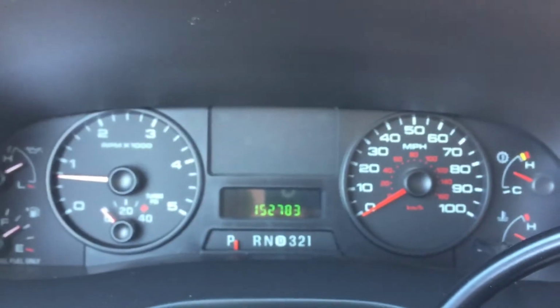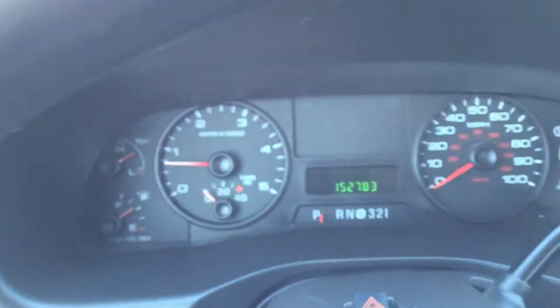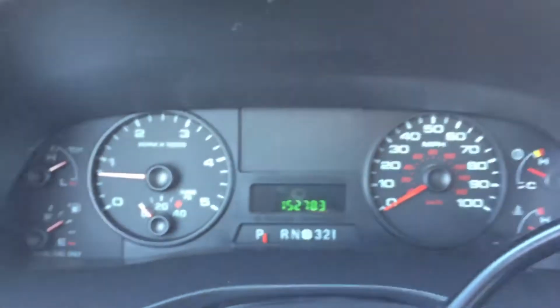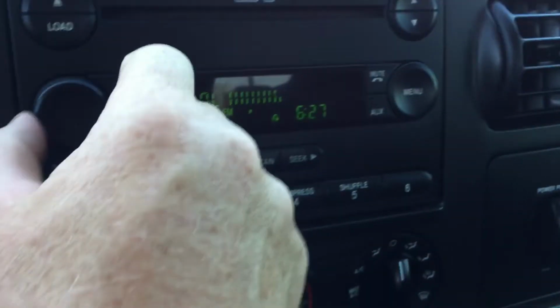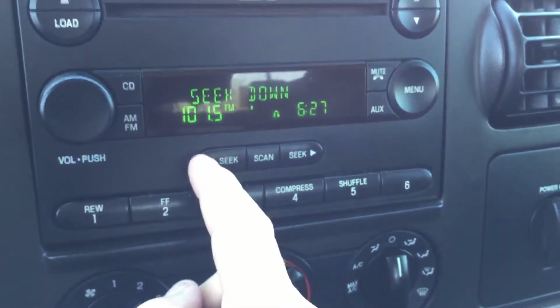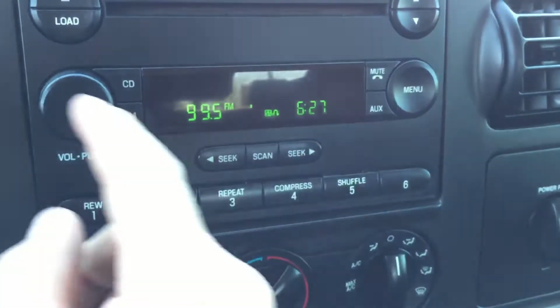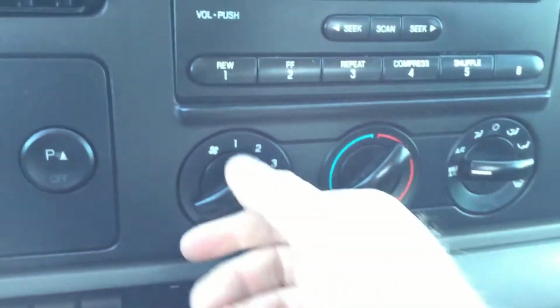Believe it or not, it's a little warm already. 11 in the morning on a Saturday here in Tucson. 80 or so, a little bit of a breeze. I like it. All right, let's see, radio. That works fine. Six disc changer.